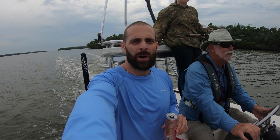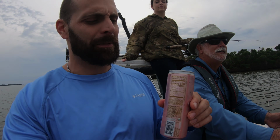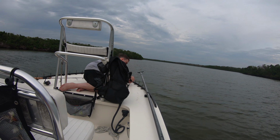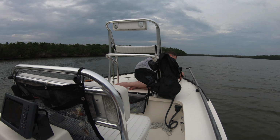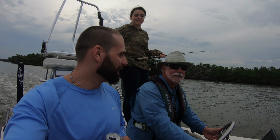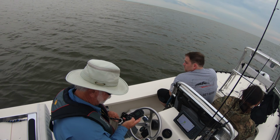Little ladyfish. Well, we're going on to a new spot, and I popped a fresh drink from the cooler, nice and cool. Cooler's been sitting up there just on the front of the boat, doing pretty good, keeping our drinks cold. Captain Hand's putting us on the fish.